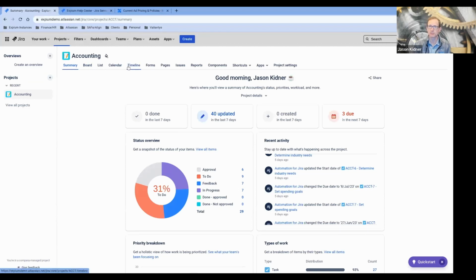Then you have a number of options here that you can see at the top as different tabs. So this is different than your typical left-hand menu that you see with other Jira products. First off, you have a board.